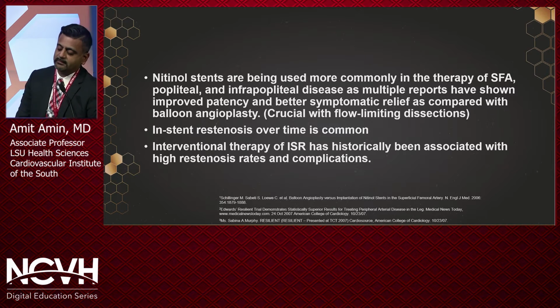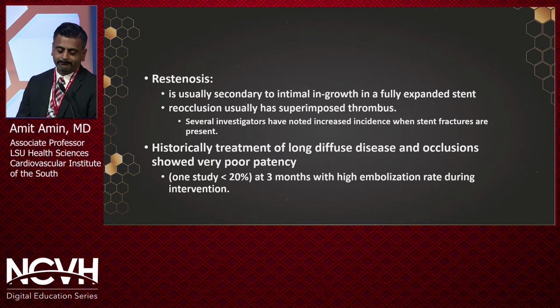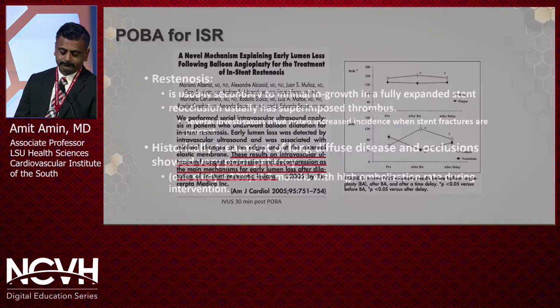Interventional therapy of ISR has historically been associated with high restenosis rates and its complications. Restenosis is usually secondary to intimal growth in a fully expanded stent, where occlusion has a superimposed thrombus, hence the reason a filter is always a good thing to do. Several investigators have noted increased incidence when stent fractures are present. Historically, treatment of long diffuse occlusions showed very poor patency, with one study showing less than 20% at 3 months with a high embolization rate.